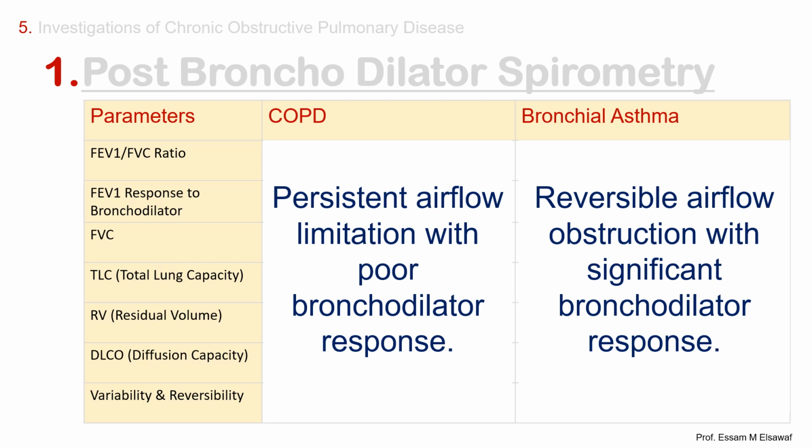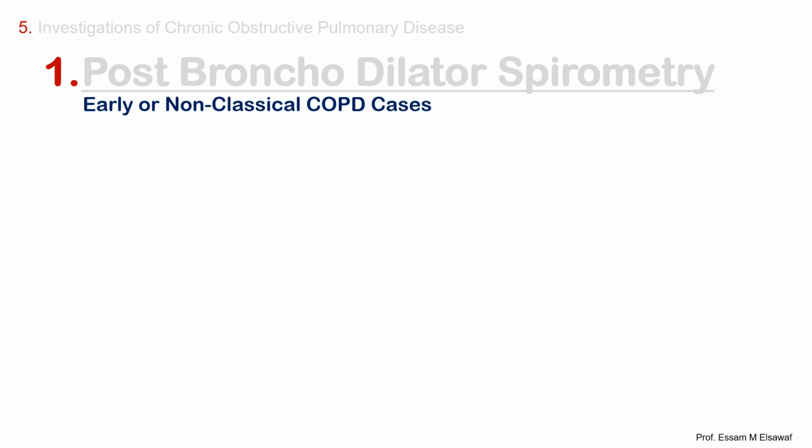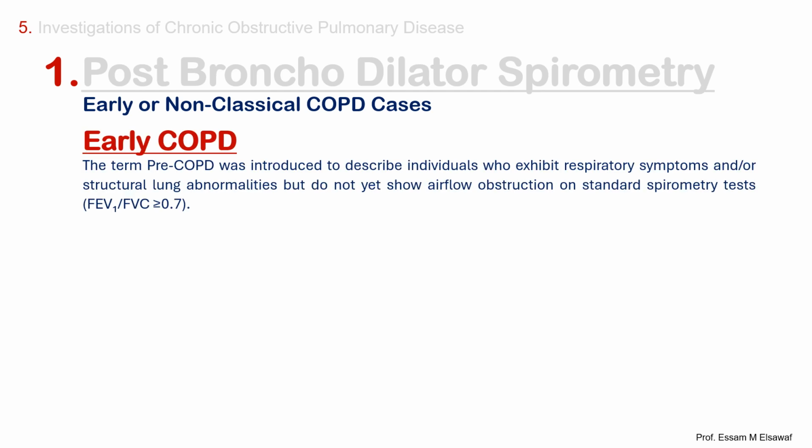We have other forms of post-bronchodilator spirometry known as early or non-classical COPD. The first one is early COPD. This term was introduced to describe individuals who have respiratory symptoms and/or structural lung abnormalities, but don't yet show any airflow obstruction on standard spirometry tests, which means that their FEV1 over forced vital capacity equals or is more than 0.7.